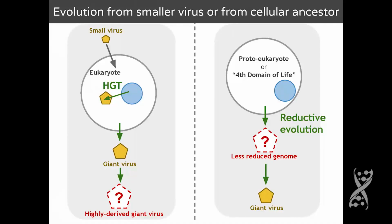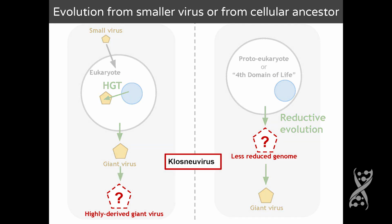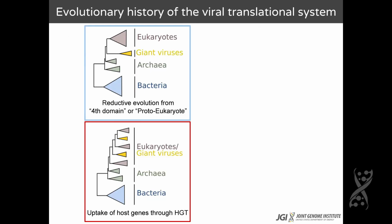And thus, when we think back of these models of giant virus evolution, it seems that closnovirus could provide this missing link to study which of these two scenarios might be the correct one. And we did that, so we took all the genes potentially involved in translation and performed a large-scale phylogenomic analysis using those genes. And here are the potential outcomes, simplified.